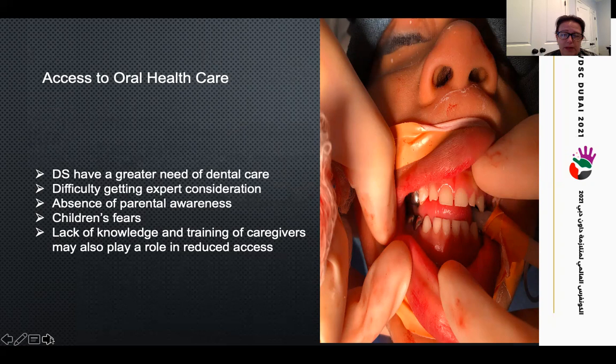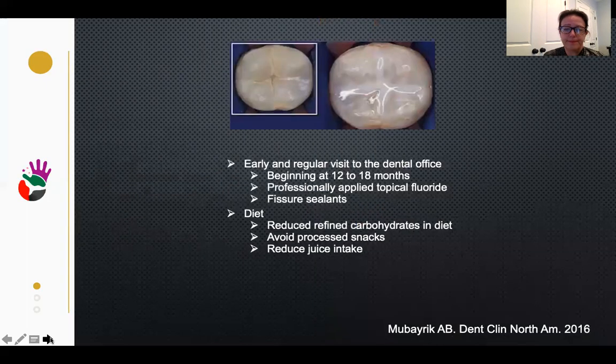Conversely, there are many professionals that don't have as much experience with Down syndrome children, and increasing the training of those professionals so they can provide information to families would obviously benefit the patients in the long run. So we recommend early, regular dental visits to the dental professional, beginning at age 12 months, ideally to 18 months. The earlier, the better, just to get the family educated and situated with a professional as early as possible will benefit the child in the long run.